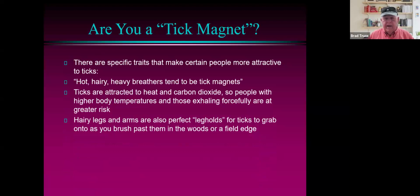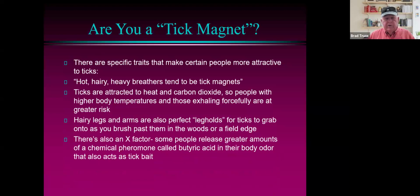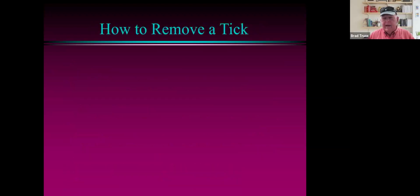The ticks grab onto the hair in those areas as you brush past them in the woods or at the edge of a field. And there's probably also an X factor. Some people release greater amounts of a chemical pheromone called butyric acid, and that also attracts the ticks. So I'd much rather be a tick magnet than a tick magnet.